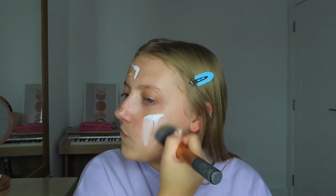I'm just using this Real Techniques brush because I'm really going off sponges at the moment. I don't know why, I just feel like the last few times I've used my sponge, it just hasn't been as flawless as I get with a buffing brush. It just seems to absorb so much product. I do love a beauty blender, but I'm just going back to brushes at the moment.